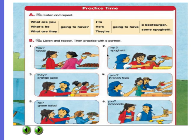Picture number two. What is he going to have? He is going to have some spaghetti. Spaghetti is an uncountable noun, so we say some. Picture number three. What are they going to have? They are going to have some orange juice. Of course, orange juice is an uncountable noun, so we say some orange juice.